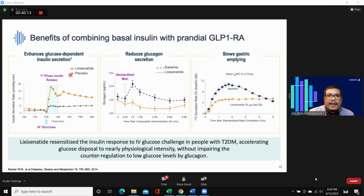More than that, there's also an effect with regards to glucagon secretion. Insulin lowers sugar, while glucagon raises it. After a standard meal at baseline, you see a rise in glucagon secretion. With lixisenatide, there is a beneficial blunting of the glucagon response, so there is a reduction in glucagon. You somewhat oppose the glucagon effect. So aside from controlling insulin and potentiating insulin action, you likewise blunt the glucagon effect.